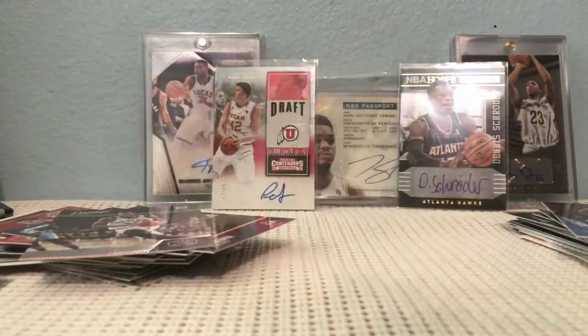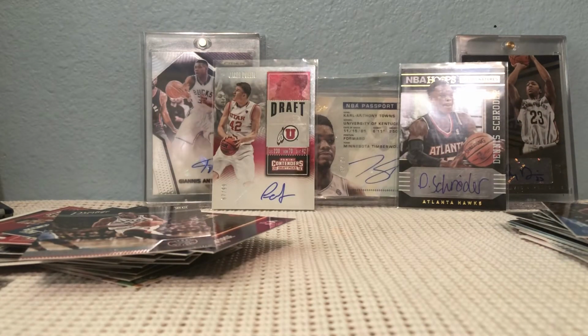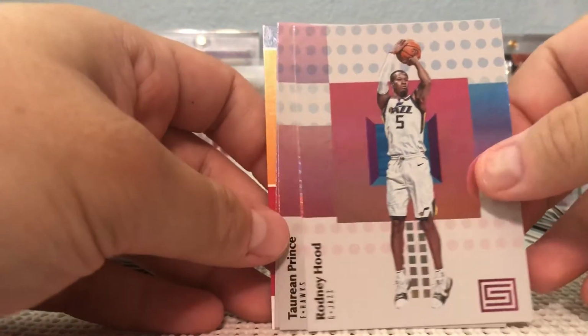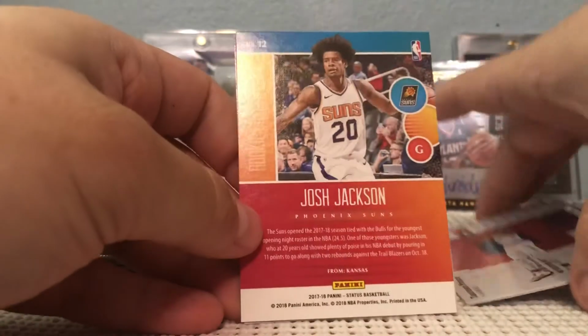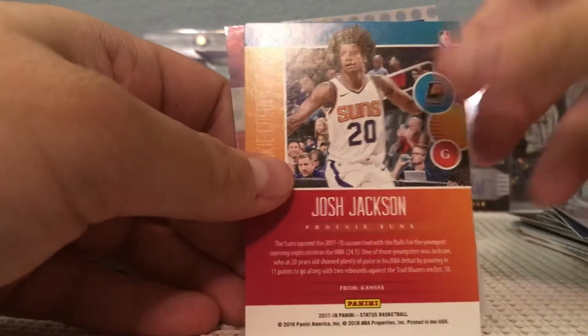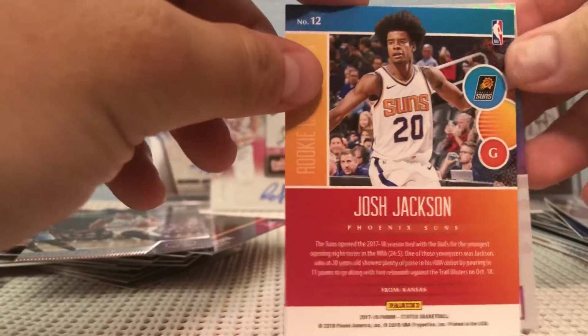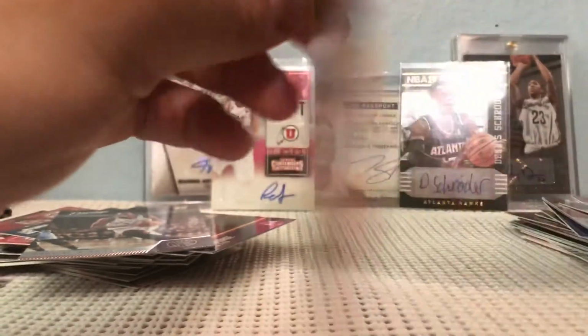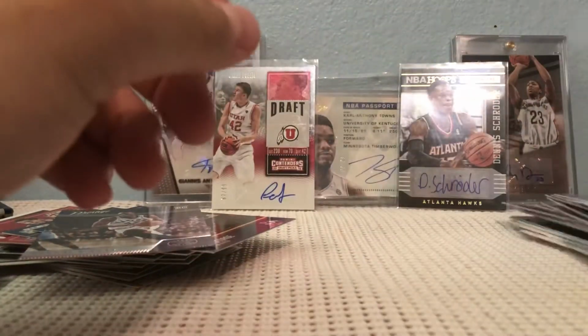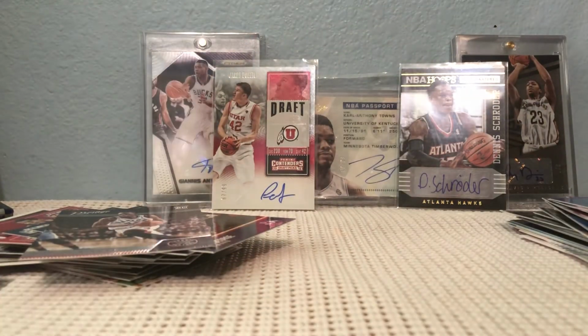17-18 Status. A Jabari Parker, Rodney Hood, oops. Tyreke Prince, George Hill, Josh Jackson, numbered card out of 149. Wish that was an auto, but oh.